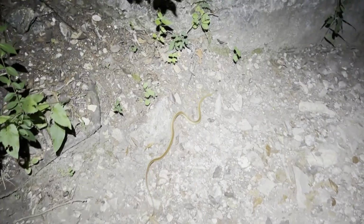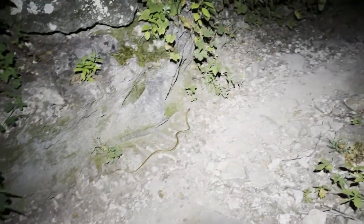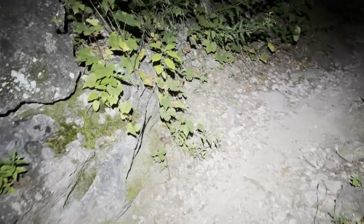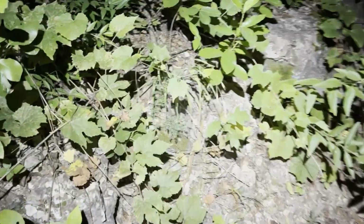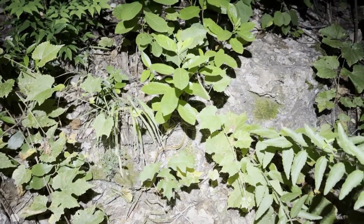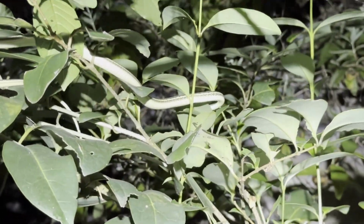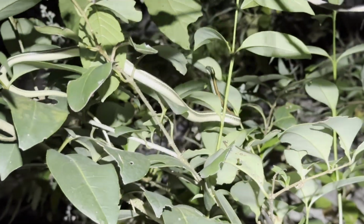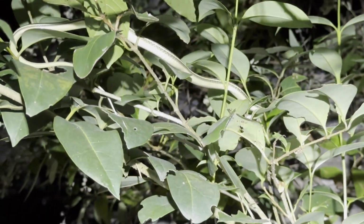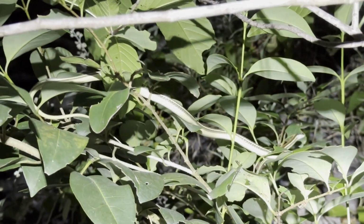After this one fell on the floor, it went right back to hunting along this little cliff edge. I guess it's on the trail right now. Right back to what it was doing. Just one last look at this first ribbon snake, just climbing up into the trees. Usually at this time of night I find them sleeping in the trees, so that's probably what this one's about to do.